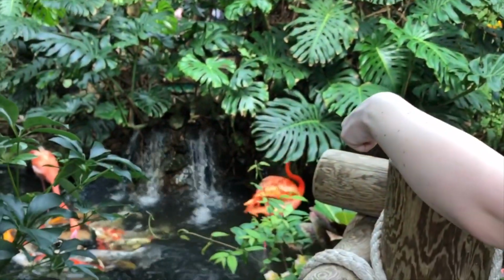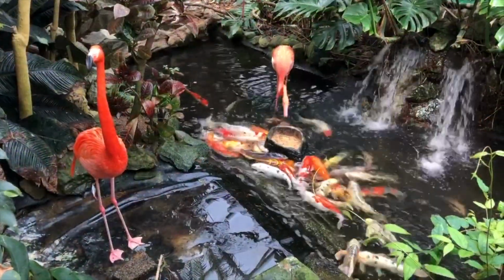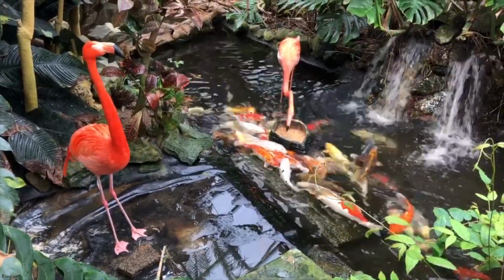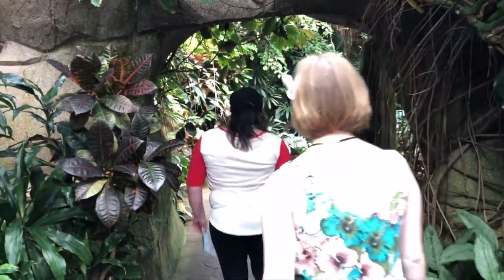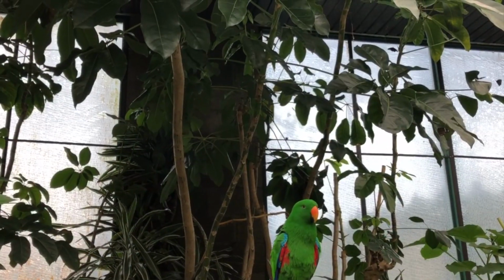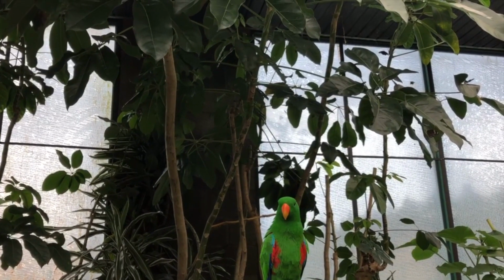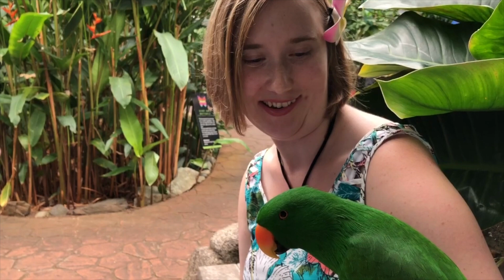There are lots of koi fish. I think they're from Japan. Look at these koi fish. Coming from Asia. Comes from Papua New Guinea.